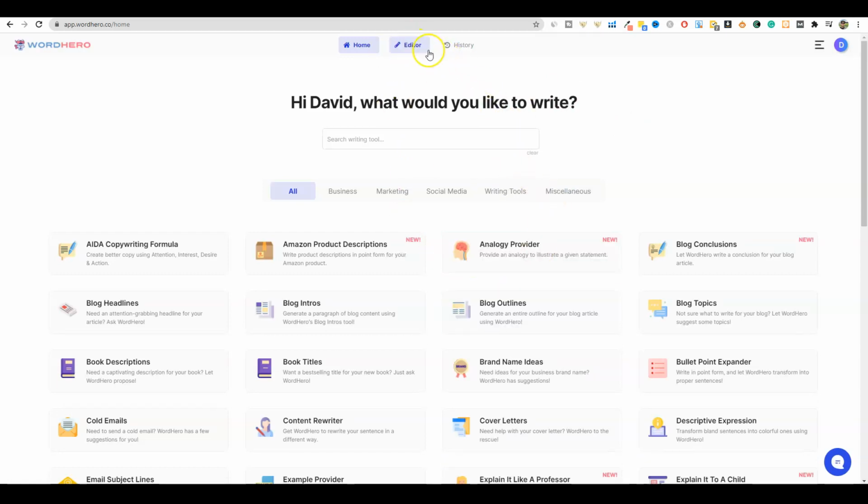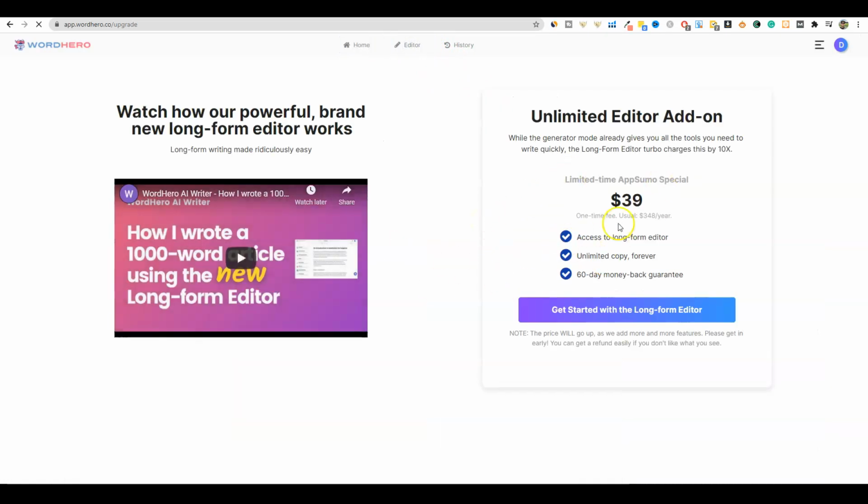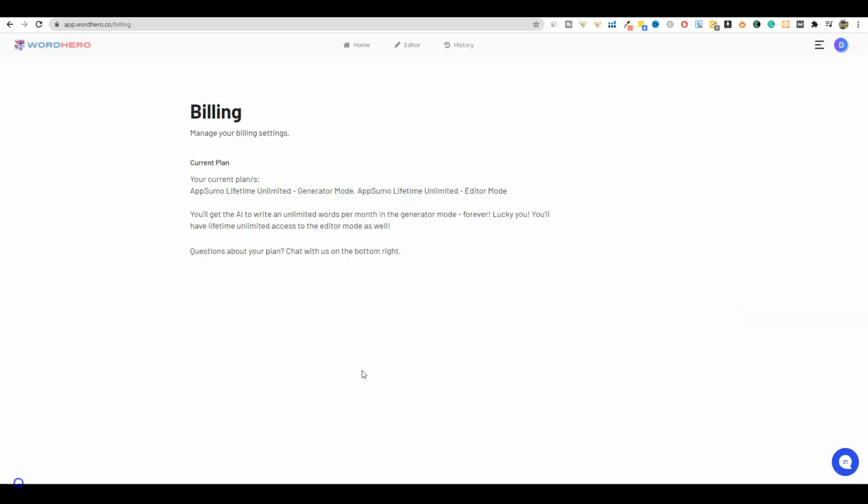So you can see right here when I click editor, I'm not able to use the editor because I don't have this tool upgrade. It's a $39 one-time fee, and they do have a 60-day money-back guarantee. So if you end up not using it or not liking it, then you can get a refund on it. So I'm going to pause the video, come back, purchase this, and then we're going to jump into me using the tool. Okay, perfect.